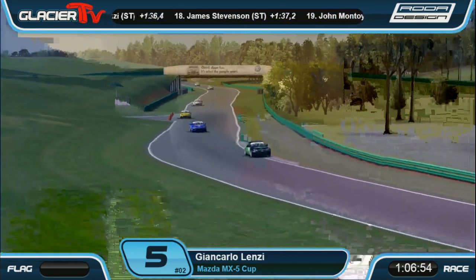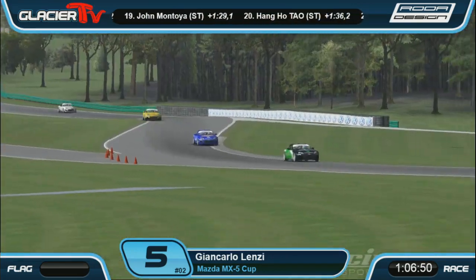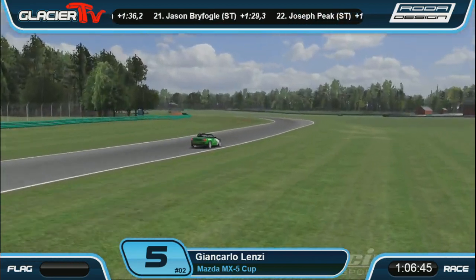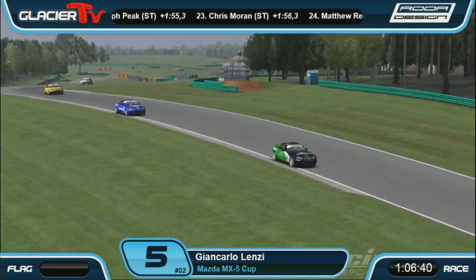Battle for third, fourth and fifth position in the Ford Mustang still continuing. Kevin Brown is currently running in third, Russell Clausen in fourth, JD Baumgartner in the fifth position. And it does look as though for the moment these guys are content running where they are.